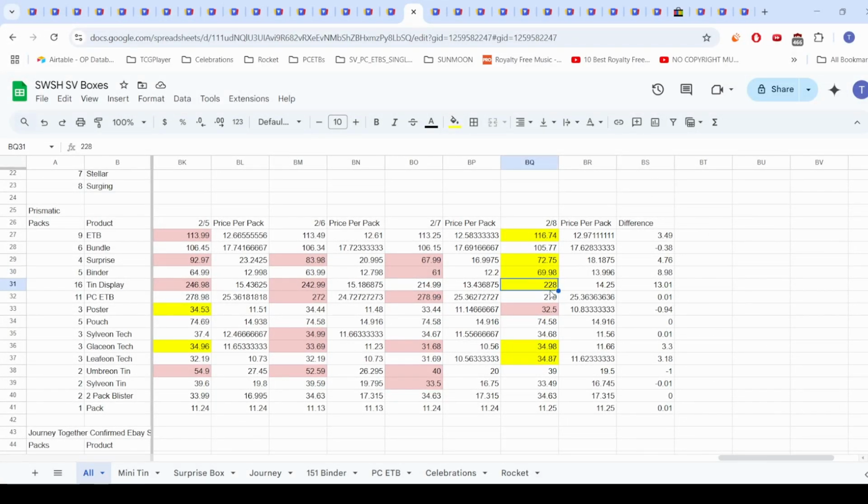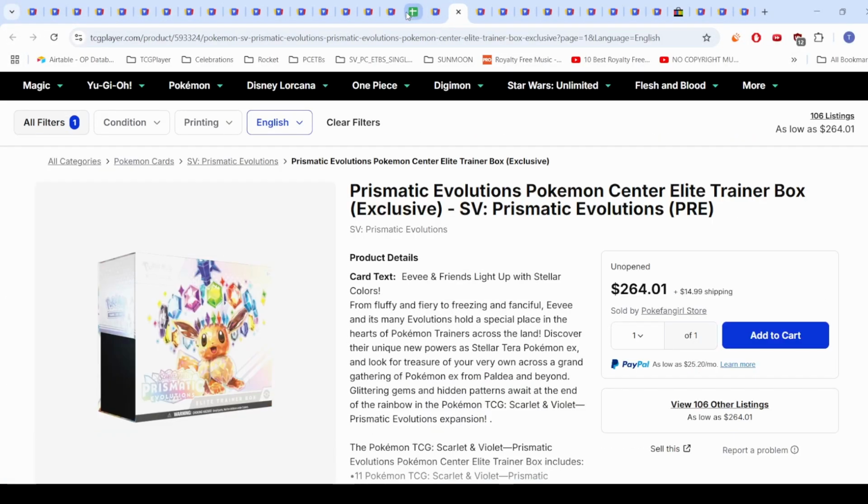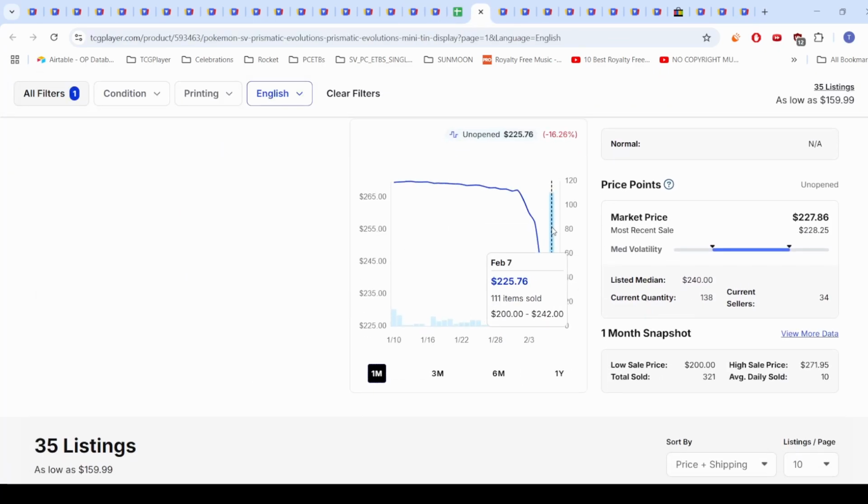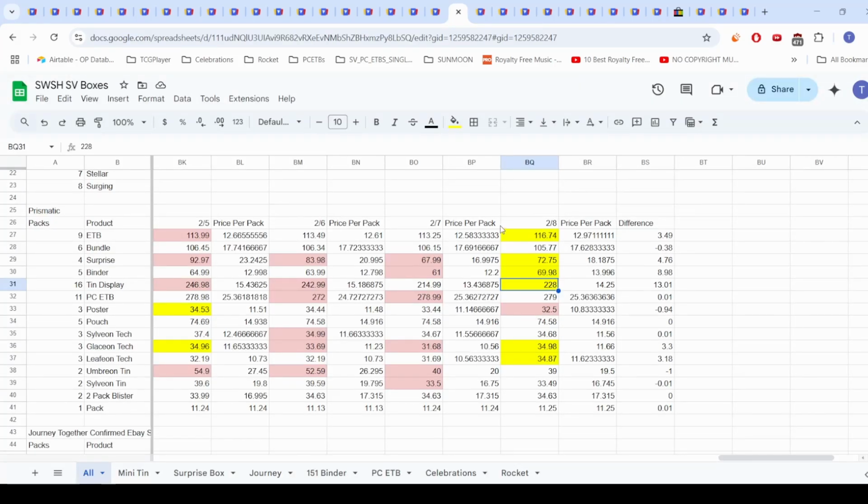Okay. Tin displays actually went up after dropping for the last couple of days, and there was a ton bought. I think it was related to a ton being bought. When Prismatic came out, a lot of ETBs were bought, but a lot of ETBs are entering the market. Even though 111 is like 100% of what's left available, the mini tins might not be in supply, because the price actually went up despite so many being sold.